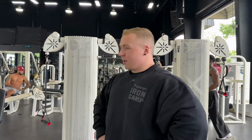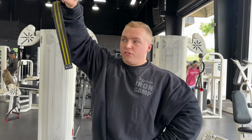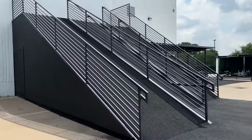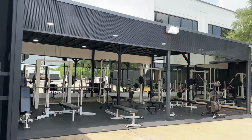So we're going to hit deadlifts. I've already scoped out about 8 deadlift platforms, maybe a good 8 deadlift bars, so there's more than enough in here. This place is just rammed full of equipment. There's another room we came through first, and another room this way. There's also a big cardio place outside, another little mini gym outside as well, and about 8 Cybex Smith machines.